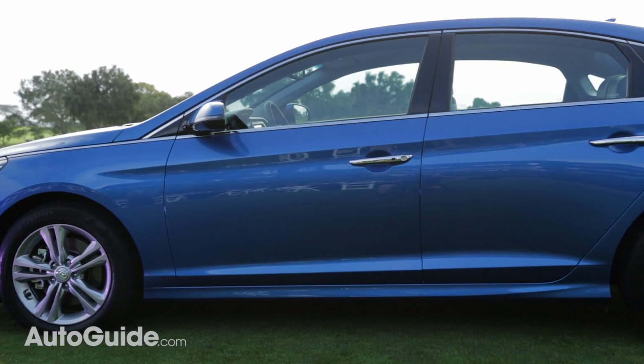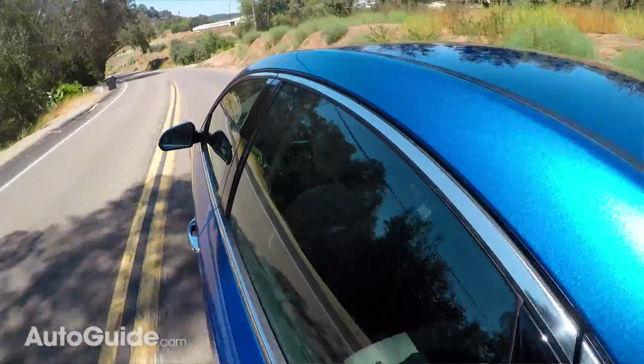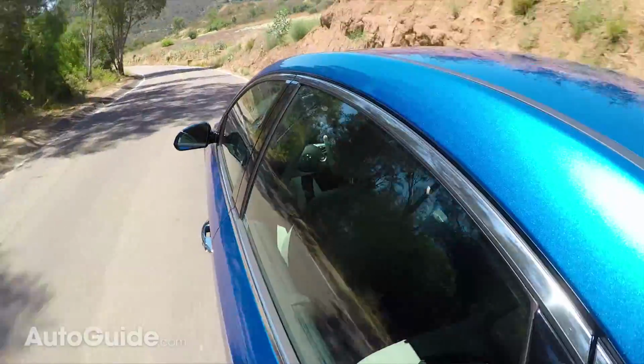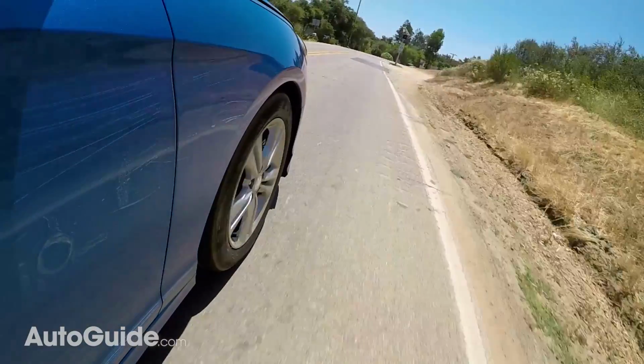In addition to the changes to the steering, the car also features a revised rear suspension setup. There's new bushings and the trailing arms are a bit bigger as well. That means that the car should feel a little bit more dynamic, a little bit more responsive, and still very comfortable. And I can confirm that driving it on some broken pavement, the car feels really comfortable.